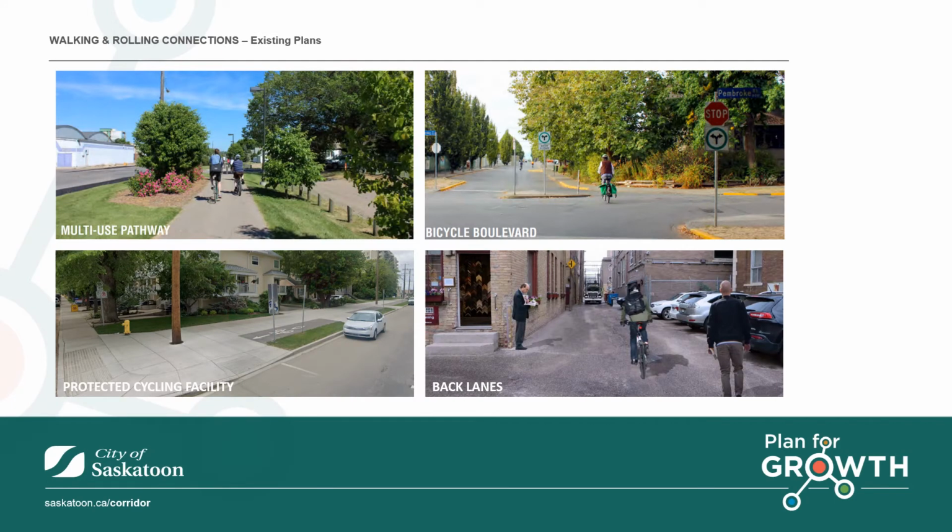Some types of cycling facilities that might be desirable in the College Corridor area are depicted here. There are already several multi-use pathways in the College Corridor area where cyclists and pedestrians share the path. Protected cycling facilities may be appropriate for areas with high cycling and walking demand, and an example of a cycle track protected facility is shown below. Bikeways or bike boulevards are most suitable for roads classified as local or internal to the neighborhood. Bicycle boulevards have signs, pavement markings, traffic calming measures, and specialized crossing treatments that calm traffic and discourage through trips by motor vehicles.